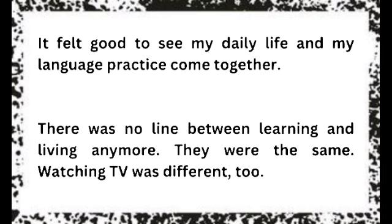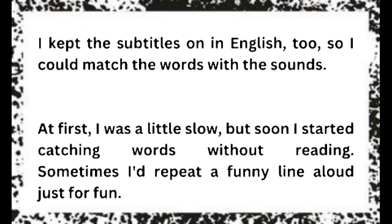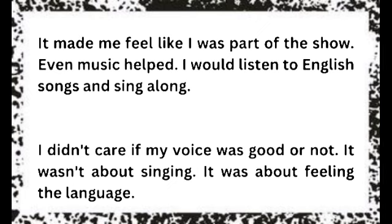They were the same. Watching TV was different too. Instead of watching in my first language, I started watching easy English shows, even cartoons or simple sitcoms. I didn't understand every word, but I didn't pause or rewind. I just watched and enjoyed. I kept the subtitles on in English too, so I could match the words with the sounds. At first, I was a little slow, but soon I started catching words without reading. Sometimes I'd repeat a funny line aloud just for fun. It made me feel like I was part of the show.